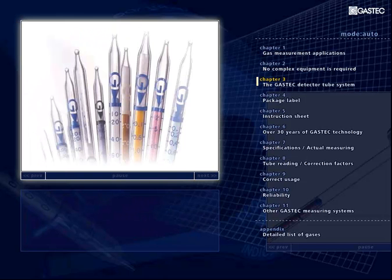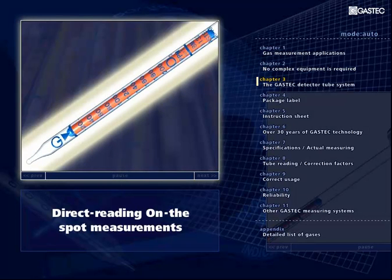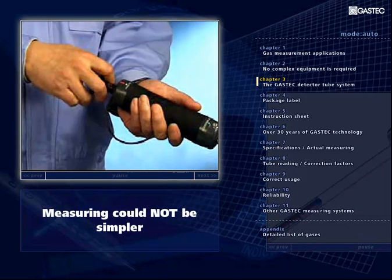In particular, our Gastec detector tube system is virtually foolproof due to its simple handling with a procedure entailing a minimum of easy-to-remember steps. The measurement result can be directly read from the color changing scale of the detector tube. A Gastec easy-to-measure detector tube is simply inserted in an equally easy-to-use gas sampling pump. The pump is pulled as per the easy-to-follow instructions, and a measuring result is obtained within a few minutes.